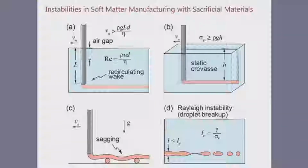And on the lower right, when immiscible materials are used, when the ink and the support material have a large interfacial tension, feature breakup can occur, driven by interfacial tension.